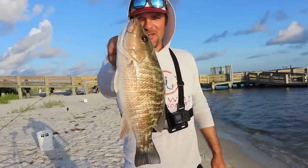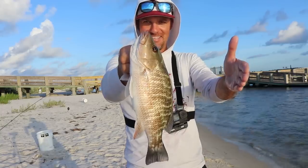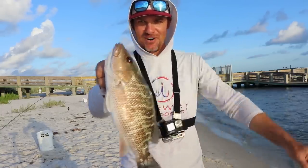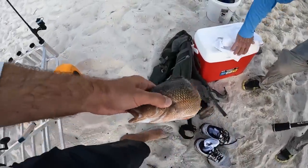Guys, I want y'all to check out this tank of a mangrove right here. I got one more to go to get my limit. This has been a heck of a morning so far. You want them? Sure. All right. Oh, man. I've got two. You can only keep 5. You're gonna get in trouble. Let me see what I got here.